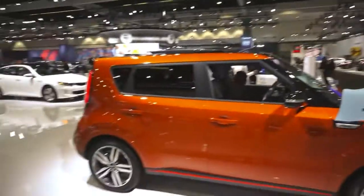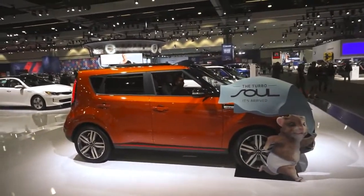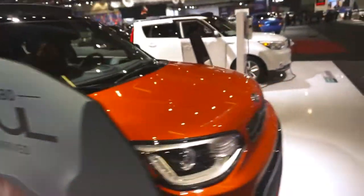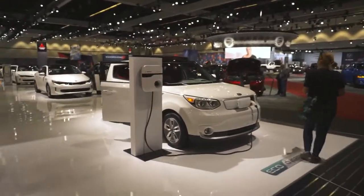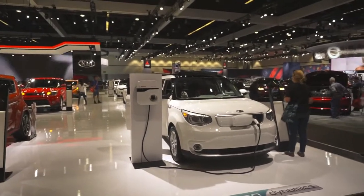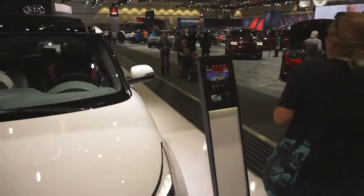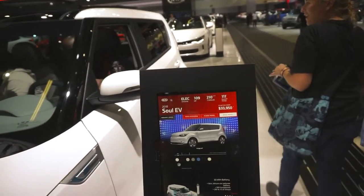We've got the Kia Soul. Looks like they have the electric one as well. Oh, the Turbo Soul. Wait, hold up. Turbo Soul. The electric Kia Soul. I don't know what the MPG is, or, 111 mile range.